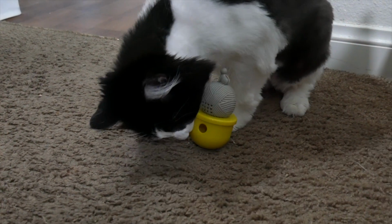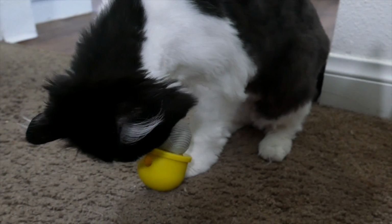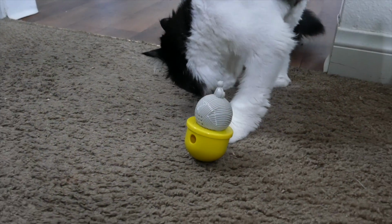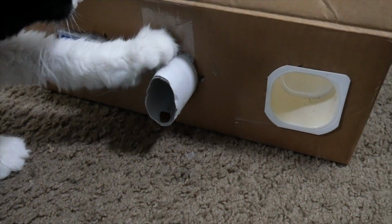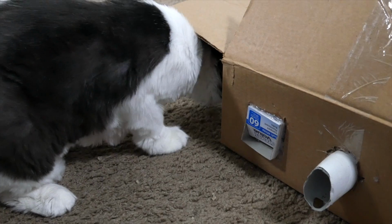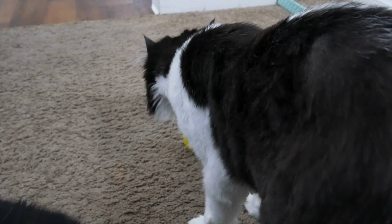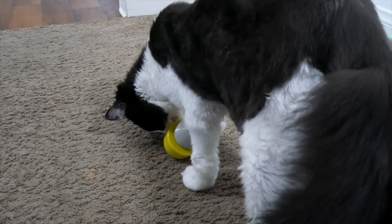Okay, Willie's picked a winner, guys. I mean, it's Whisker Cities for him. He got a treat, and he's more intrigued with not getting a treat and playing with this than getting the easy treat. You could probably get it with your tongue. If Willie smacks that toy one more time, that's the winner. He smacked it. It's over.